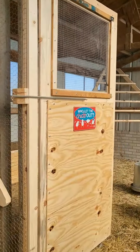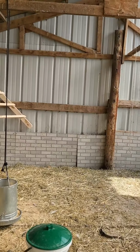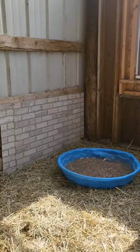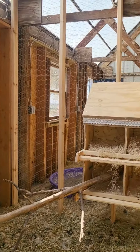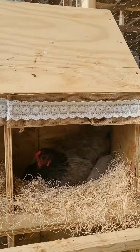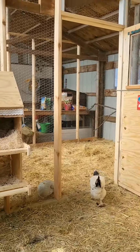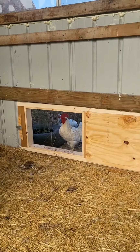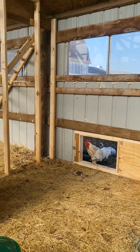Then for the other side of the coop, I have the door open at the moment, but we let the chicks out. We have the exact same thing. So we've got the roosting poles, the roosting bars, their dust baths, a branch for them to sit on, and then of course another set of gorgeous nesting boxes with one occupied at the moment. So once we do shut that door, in order for these girls and boys to get out, there is a door there with a latch that we can open and close up at night to keep them safe.